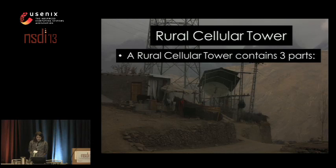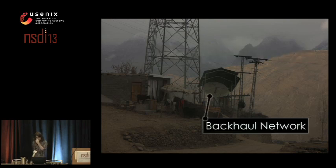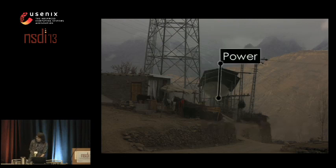This is a tower in north of Pakistan. And a rural cell phone tower, actually most cell phone towers, have about 3 parts. Here we have the base transceiver station in this wonderful shack here. This is the sort of brains of the operation, does the encoding of signals. We have the backhaul network, which obviously connects the base station to the rest of the world, so you can talk to your mother or whatnot. And then nestled back there, and it's very hard to see, is the power. There's a little diesel generator under that wonderful roof powering the whole unit.